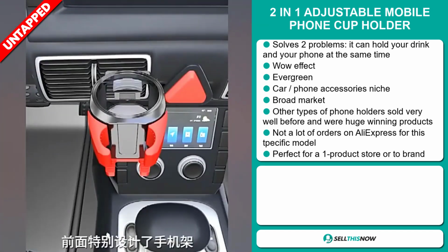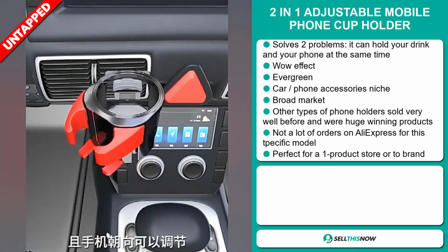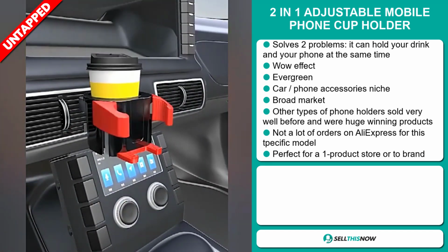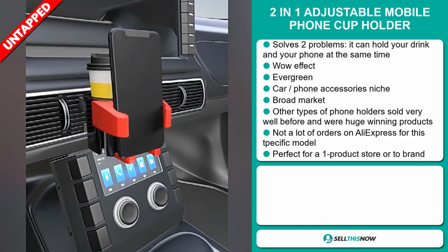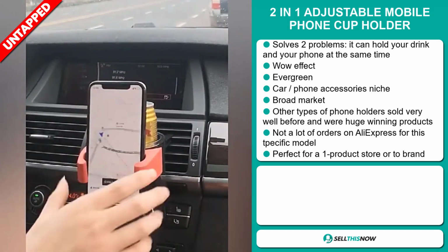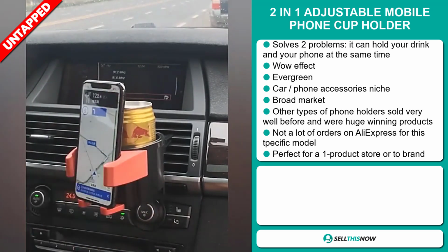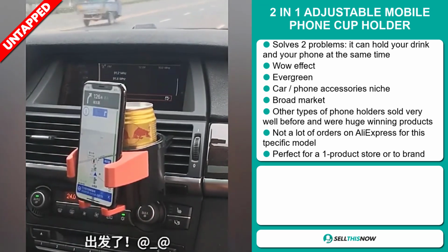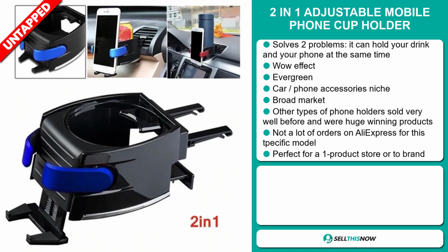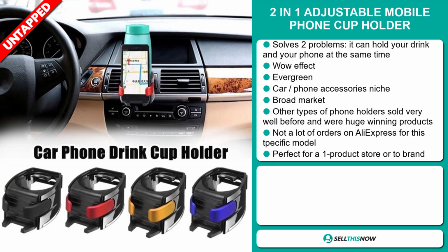It falls under the car phone accessory niche market. And we also think that this item has a broad market base. And other types of phone holders sold very well before and were huge winning products. And we also think that this item has a lot of untapped potential. So far there haven't been many orders on AliExpress, so you could definitely take advantage of this. And it's perfect for a one product store or to build a brand around.